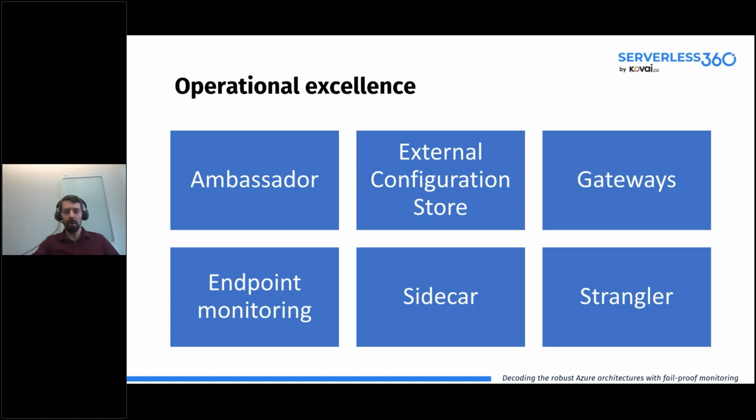And then we have the thing called operational excellence. And in a DevOps world, this might seem a little crazy.